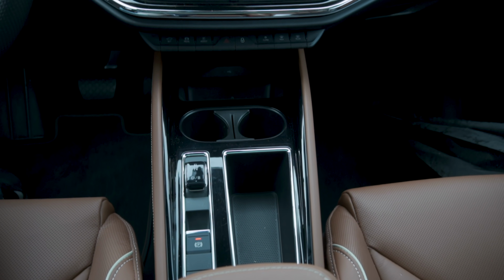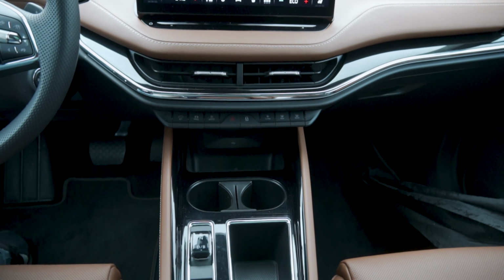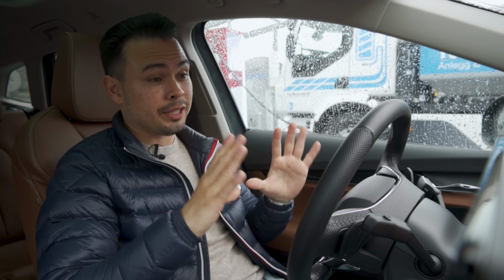I know I've said in a previous video that this is basically the same as an ID4, though it shares the same platform. This interior is totally different. Materials, design, luxurious feeling is just at a completely different level.